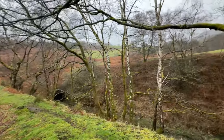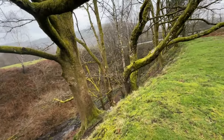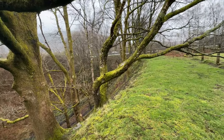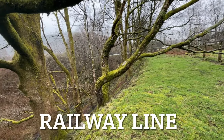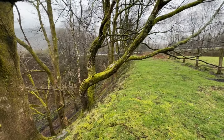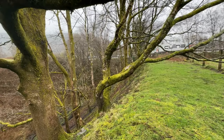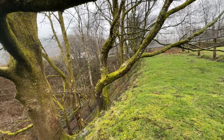So here we are, a nice bit of silver birch and some oak, making some old workings. It took us down to the A470, which is just through there. If I can work some compositions without traffic, then we might get some shots here. Let's give it a go.